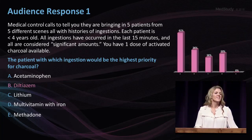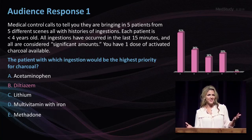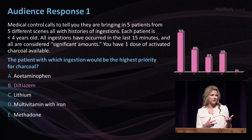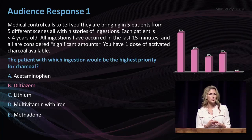Okay. This is such a typical question on the boards because it makes you know like 15 different things to answer one question. The correct answer for this one is the diltiazem overdose. Acetaminophen has a specific therapy, an antidote if you will, in N-acetylcysteine. So if you have 1 dose of charcoal, you're not going to give it to a patient that has an antidote available. Lithium and multivitamin with iron are both incorrect because charcoal does not bind well to elements and chemicals.